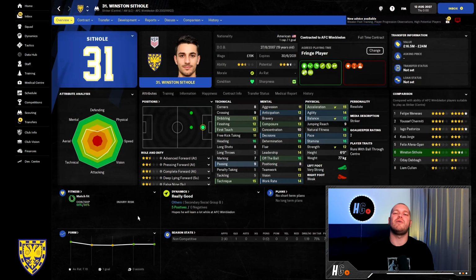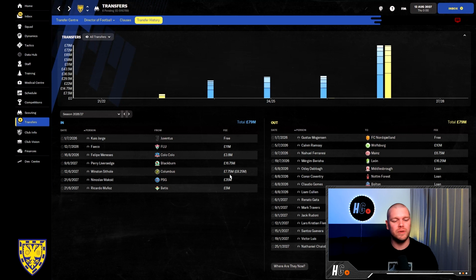Now we signed this guy. Now I only kind of signed this guy because his name's a little bit close to the mark, isn't it? Winston Sithole. Yep. Sign this guy, fringe player from the US, £7.75 million. This is a striker option.